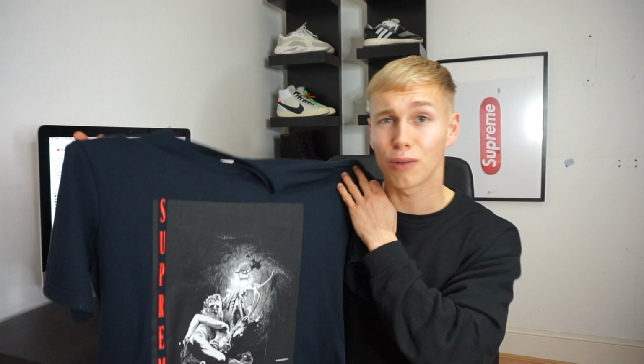If you plan on buying any Supreme t-shirts from last season, such as this one, I'd really recommend going a size down. This whole season has been a massive hoo-ha about the sizing. In my opinion, they've been fitting really big. I usually take a large, but this whole season I have to take size medium. And that's what I've done with this t-shirt here, and this is how it looks on.